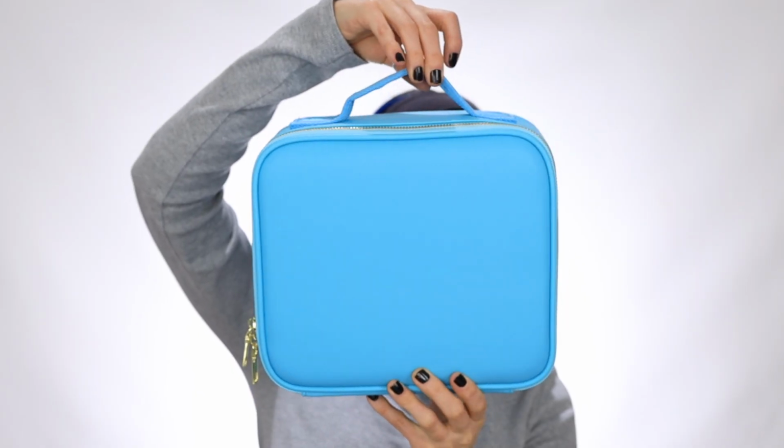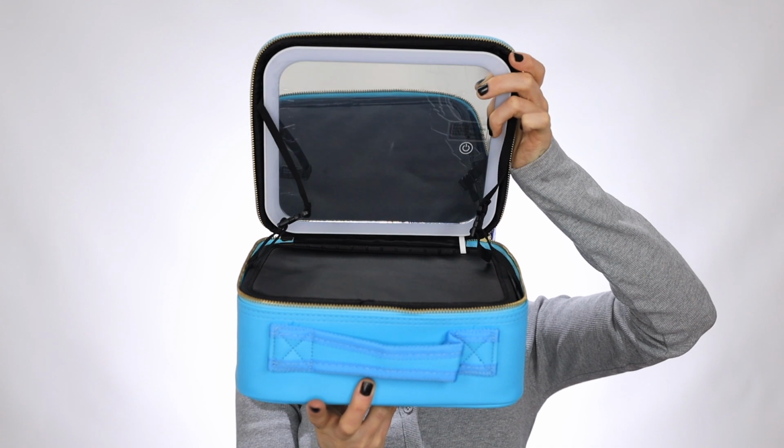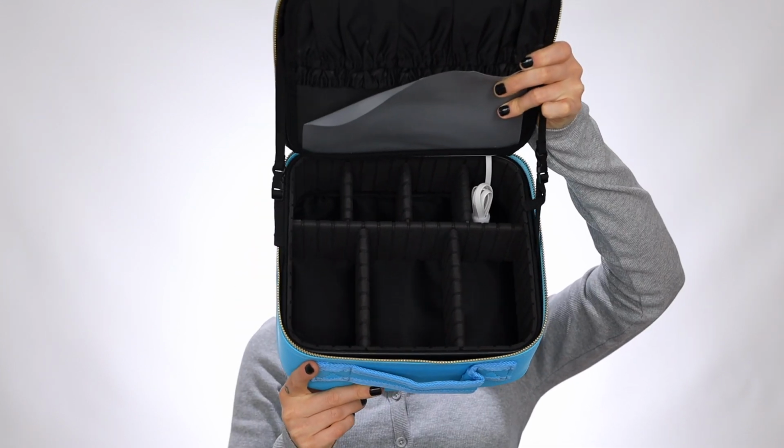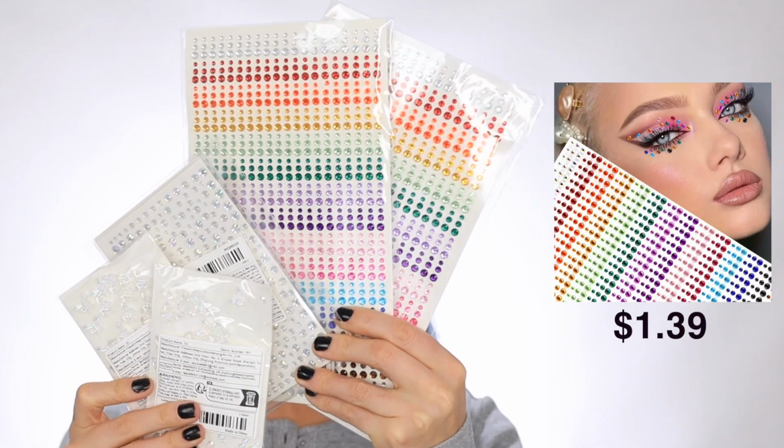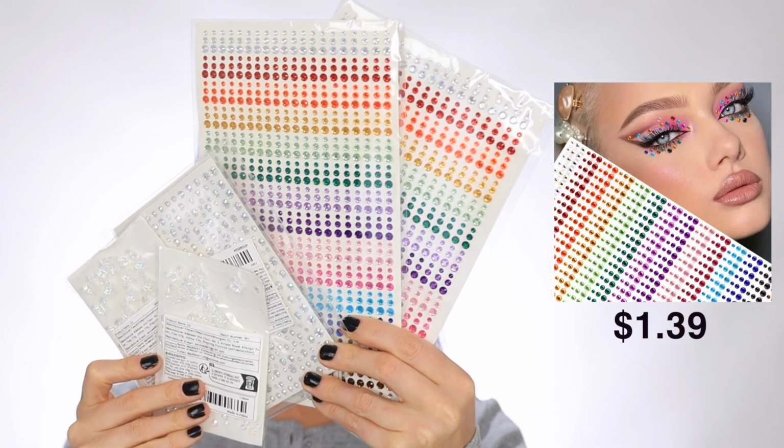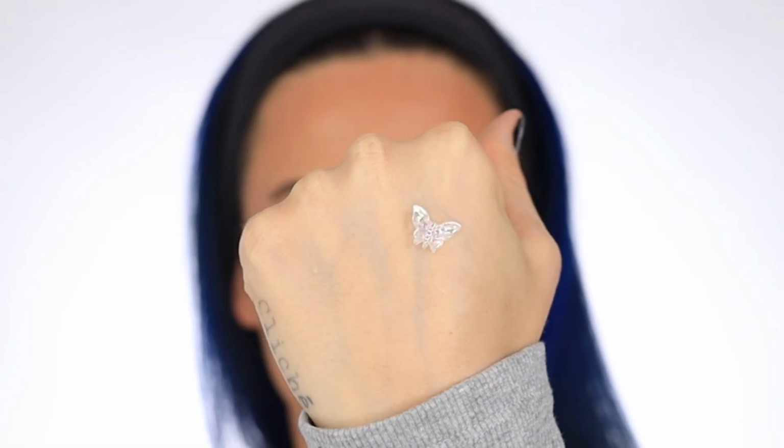This is a travel makeup bag with an LED lighted mirror. This has adjustable dividers so you can really customize it. You have a spot for your brushes. It also has an attachable 10x magnifying mirror, just in case you need to really see into those pores. I got a few packs of glitter rhinestones for your face. These always add a fun detail to your makeup look, and these butterflies are so cute.